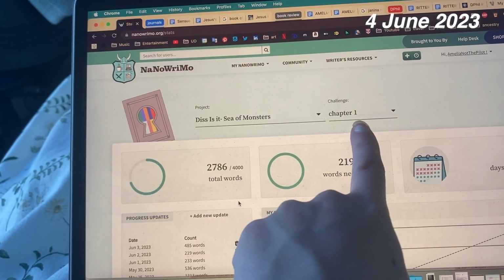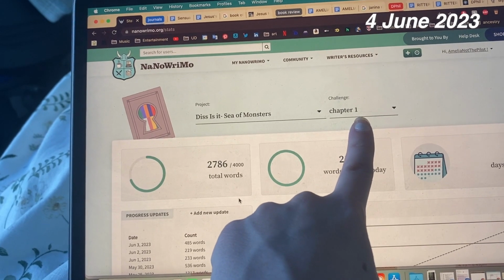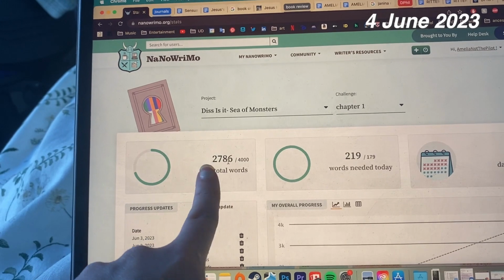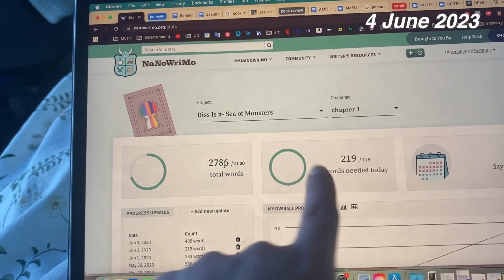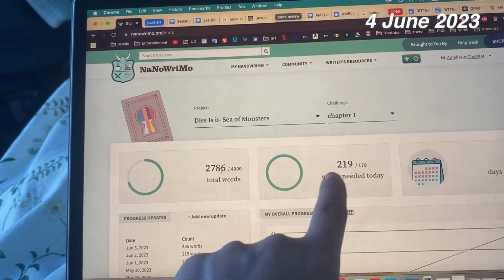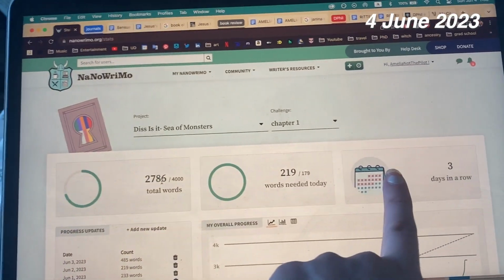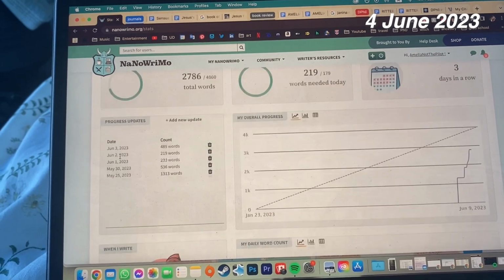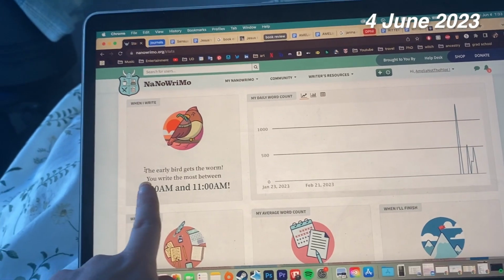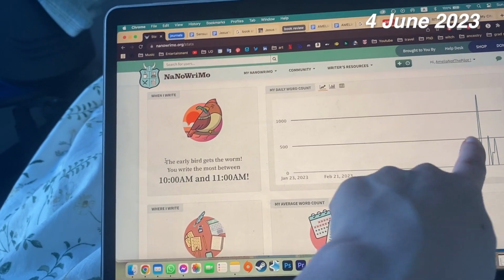This is the challenge I'm currently doing: chapter 1 by June 10th, right? I have to write 4,000 words. I've done 2,786 so far. This is how many I need to do per day. This is incorrect because I haven't written anything yet today. I've written 3 days in a row. And then it has all your little statistics stuff going on, which is very exciting. And then it's like, oh, you write best in the morning. And here's a little chart.